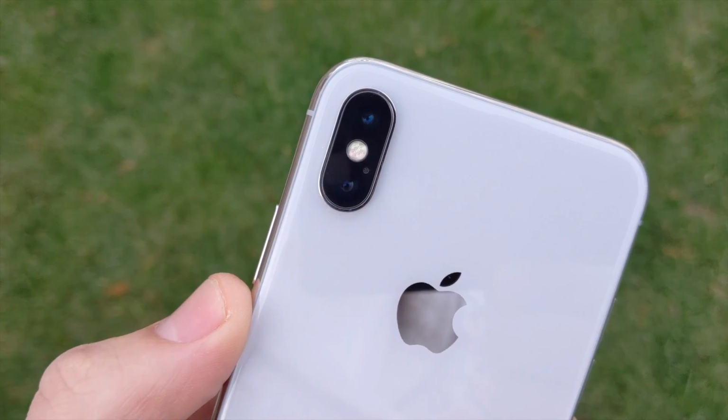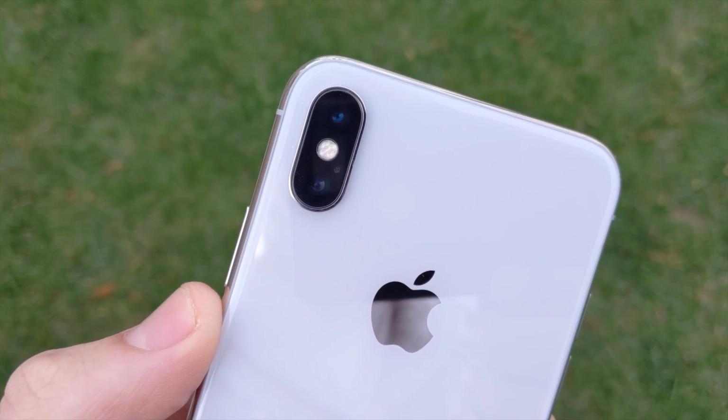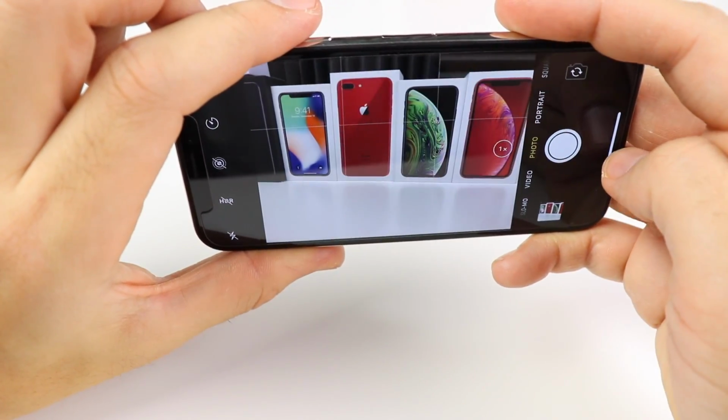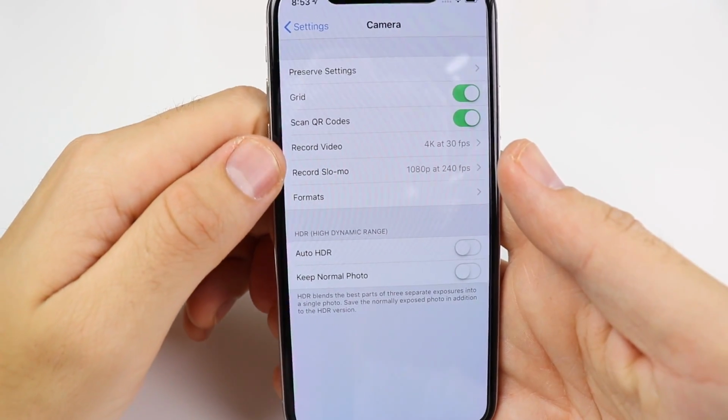sans not having a headphone jack. So discussing the camera, you know, this camera was so good that Apple really had to outdo themselves this year to beat last year's iPhone 10. Now, the biggest differentiator between a 10S, a 10R, and a 10S Max is the Smart HDR.